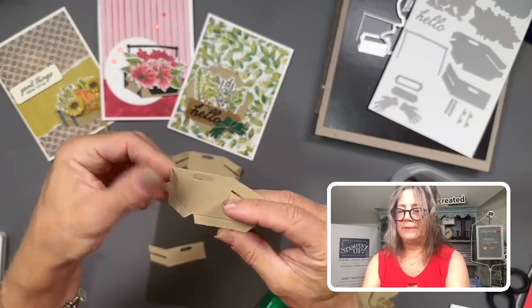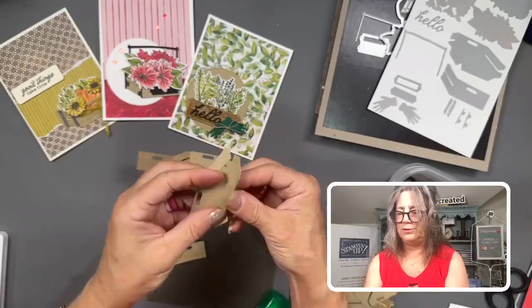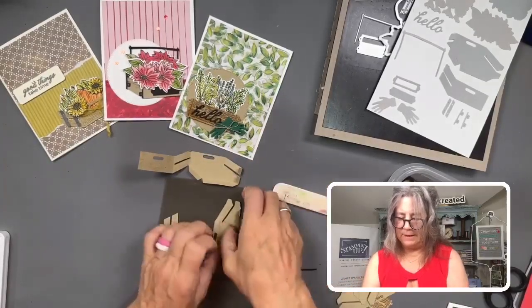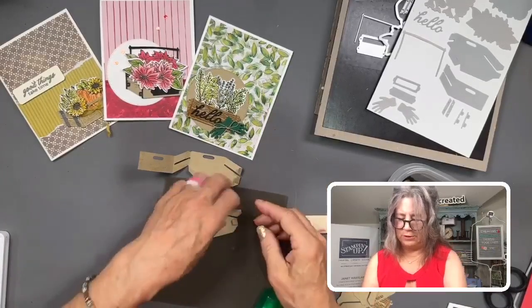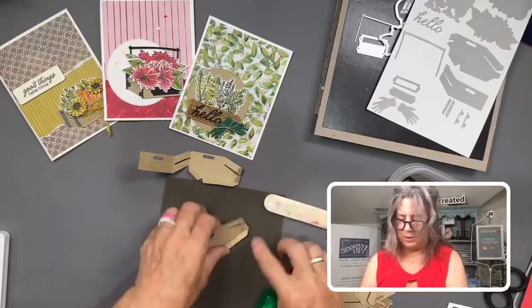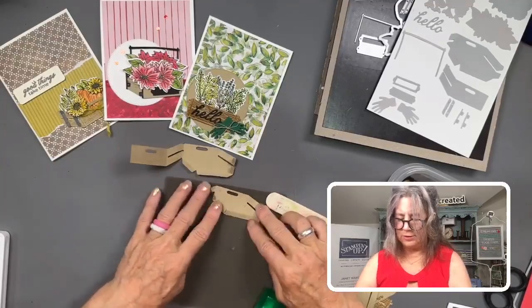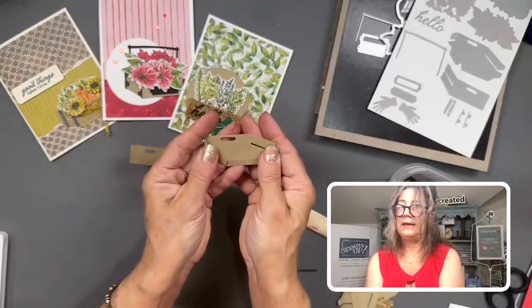You have a little fold, and if you just run your finger over them, you can also use your bone folder just to give them a nice score. In this case, liquid glue is the best, or you could also use glue dots, just because there are such small lines and places that you're going to put it. And all of these you're going to push to the inside. So you're going to fold them all in.